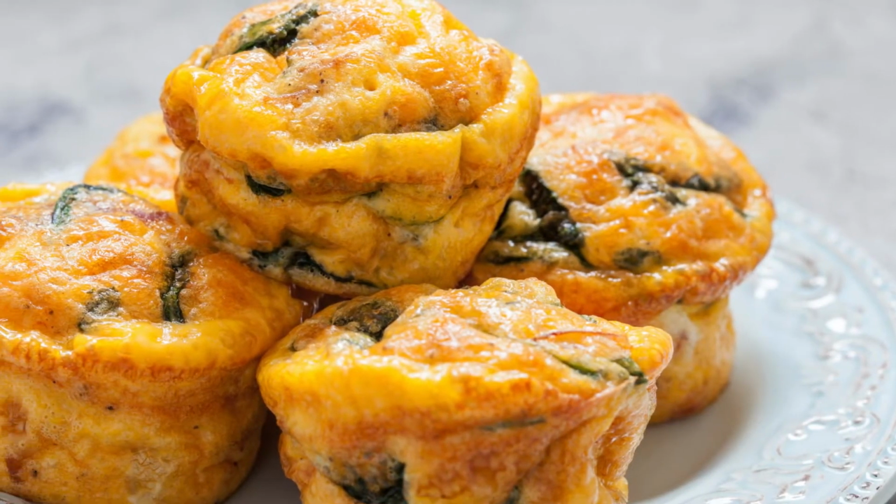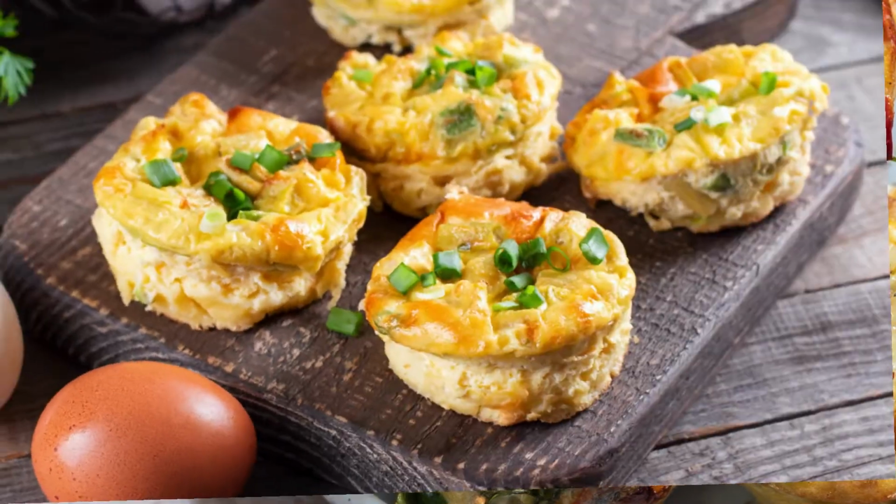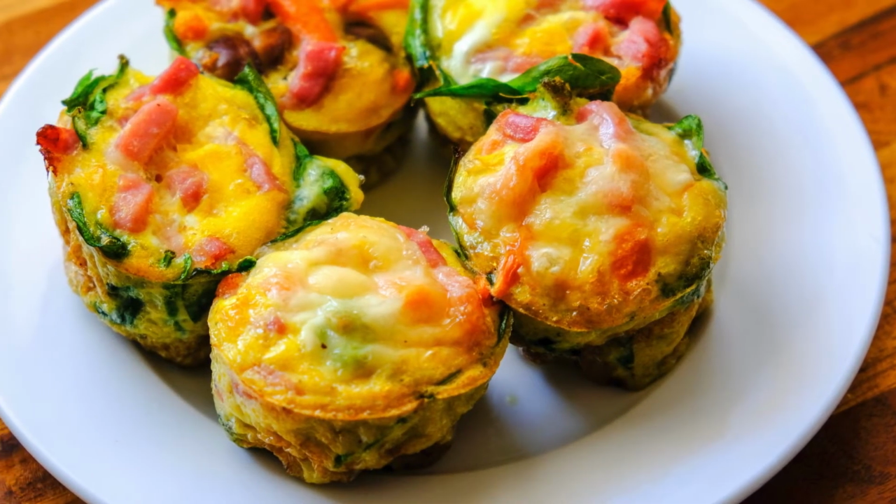Make-ahead marvel, savory egg muffins. These versatile egg muffins are a lifesaver for busy mornings. Prepare a batch in advance and savor the protein-rich goodness all week long.